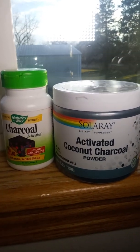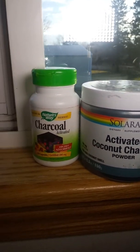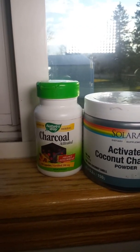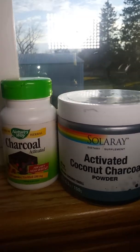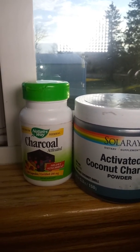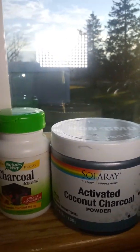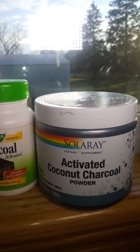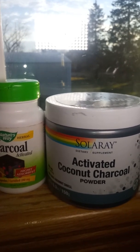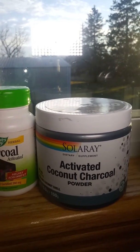The coconut charcoal moves in the body without disturbing multiple systems, but the regular activated charcoal can disturb sometimes, especially if it's pulling toxins. It seems to disturb different areas of the body and make them more pronounced. So if you have brain fog, that becomes more pronounced, whereas with the activated coconut charcoal, it's more gentle. You don't experience a lot of side effects, and you don't notice it as much. You definitely notice the activated charcoal, but with the coconut one, it's more gentle, so you don't notice it as much.